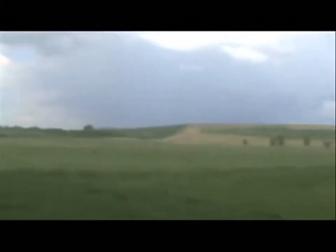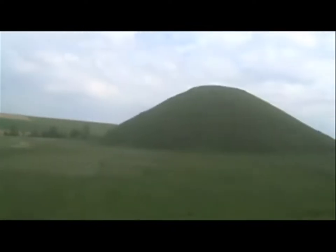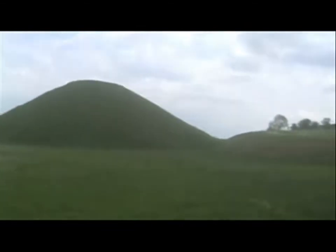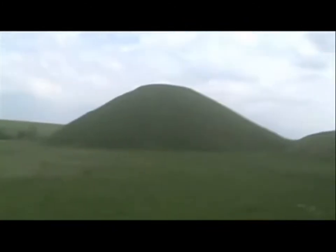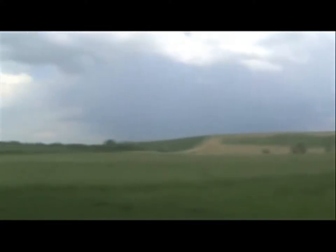Oh, this is as close as we're gonna get. They dug out this ditch to help build it as well. And they really don't know why they built it. No. It's because they didn't have Facebook back then and they were bored. Lots of history.